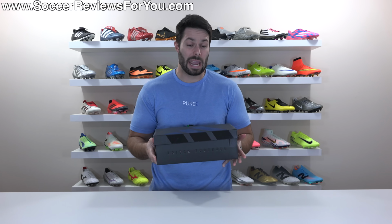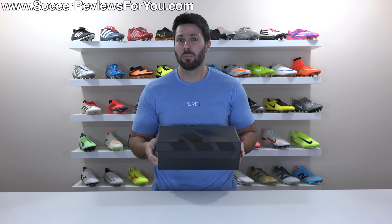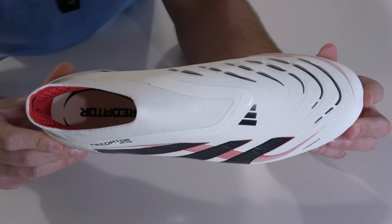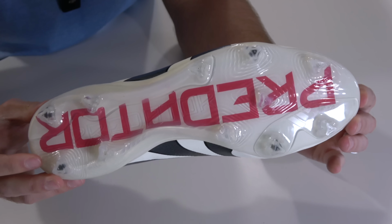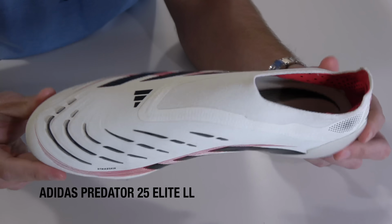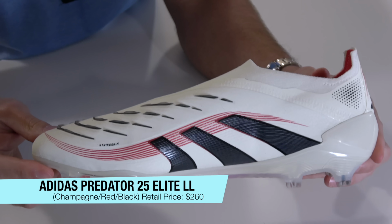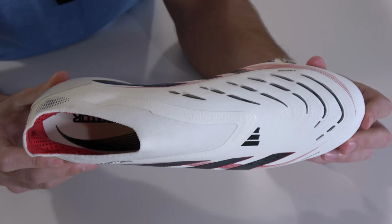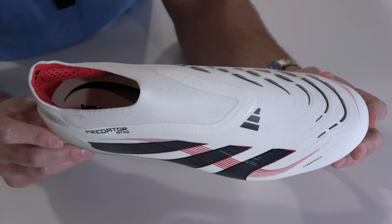If these came out 8, even 5 years ago, people would be losing their minds. And that's because the modern football boot industry has become all about what's trending. Ladies and gentlemen, say hello to the brand new Adidas Predator 25 Elite Laceless, which, as the name would suggest, is the version of the new Predator sans laces.